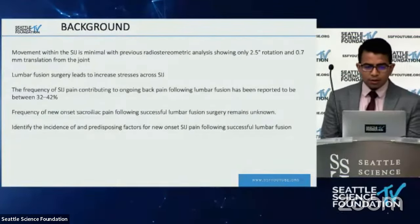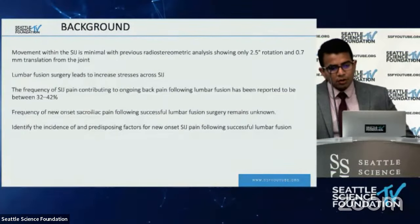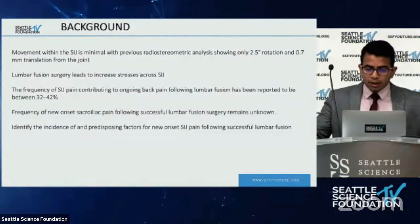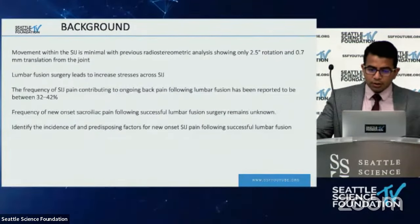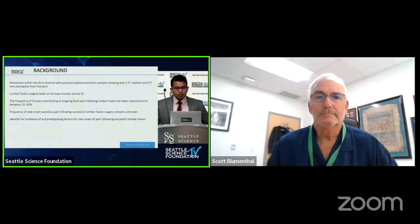So the things that got me to this point: there's of course movement in the SI joint, and it's the biggest axial joint we have in the body. There's a lot of data on the movement, the rotation of the SI joint and the translation, which is pretty minimal: 2.5 degrees of rotation and 7 millimeters of translation.